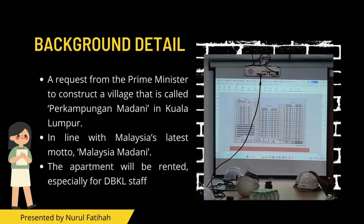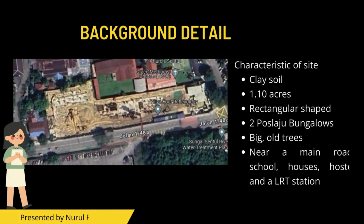Long story short, the project was a request from the Prime Minister of Malaysia. He requested to construct a village called Perkampungan Madani in an urban area, which is Kuala Lumpur. The name is also in line with Malaysia's latest motto, Malaysia Madani. After the completion of the project, all units of apartment will be rented to the DBKL staff who have made an application before. As we can see here, this is the current look of the site.